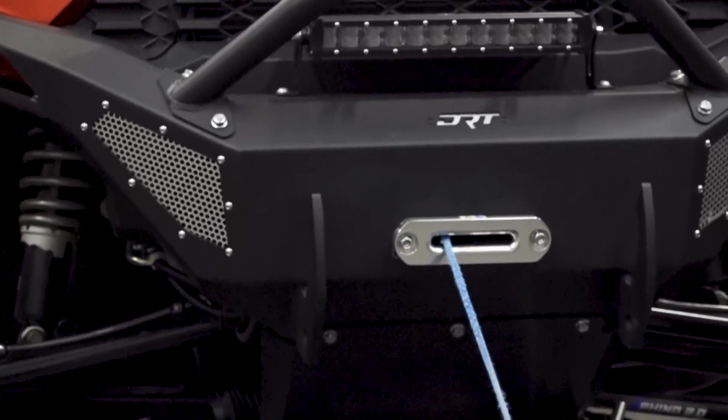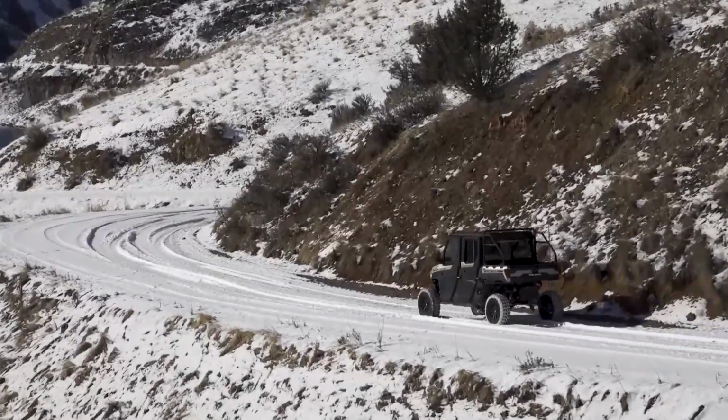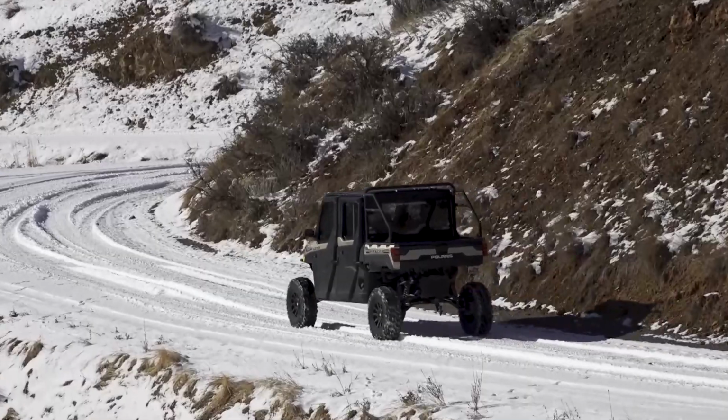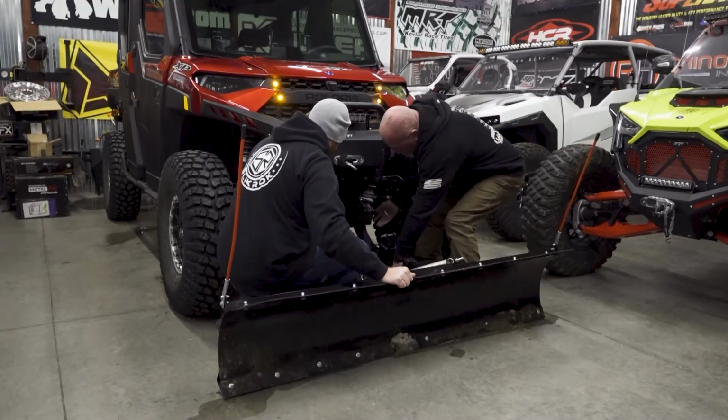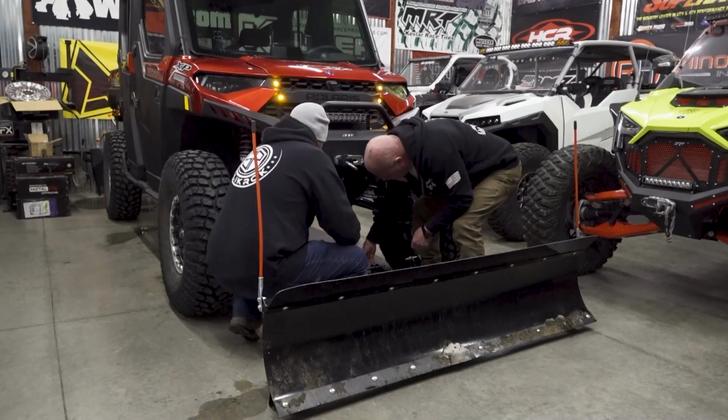Once you get the suspension done, then it just comes down to what do you want to do with your Ranger? Do you want to work it? Is it a mountain rig? We like hunting, we like fishing. We also use them for work. Obviously, we plow snow with them. We daily them.